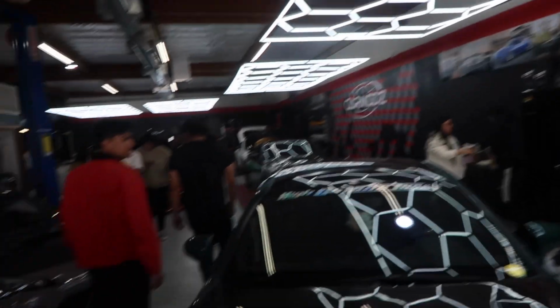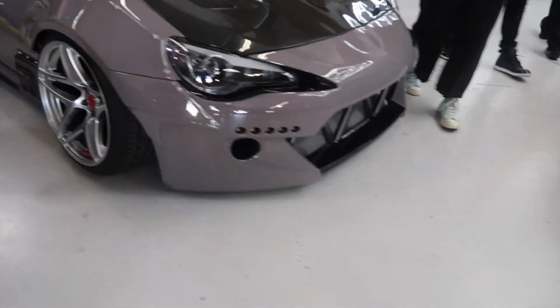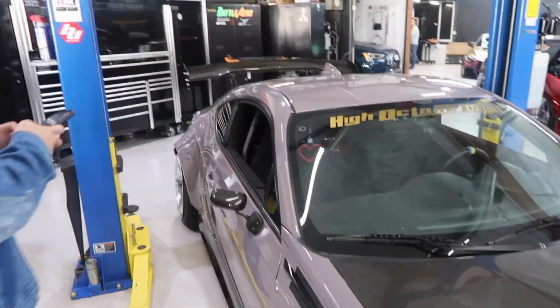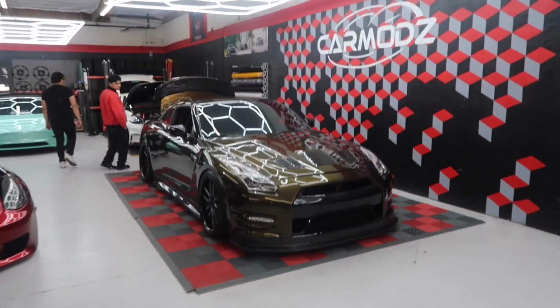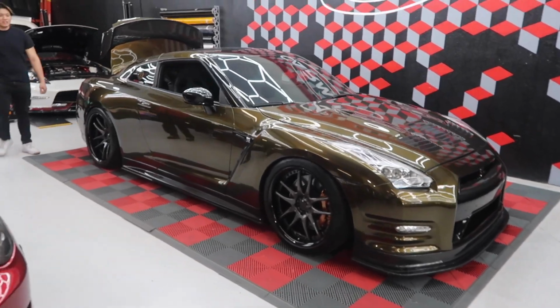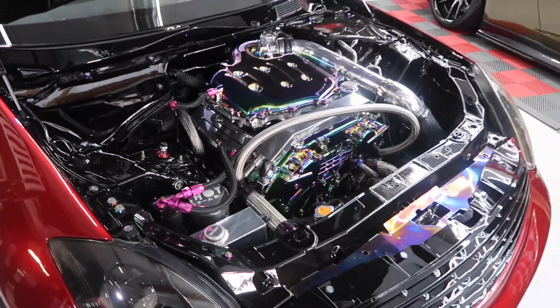Fire. Everything just changes with the lighting. This thing is fire. Front bash board. Kanze's in the front with that drift camber, wide body and everything. We have Mario's GTR. Damn, the lighting, man. But this VQ right here with the burnt chrome engine bay.